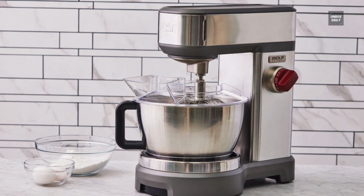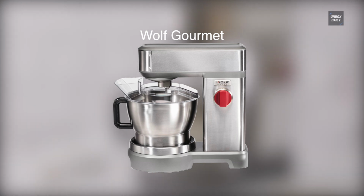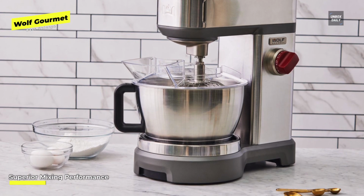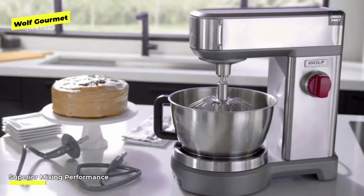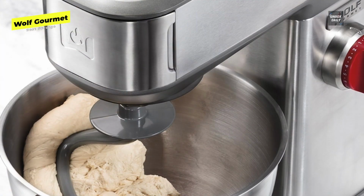Best Splurge, Wolf Gourmet. This is renowned for its exceptional quality and craftsmanship, despite the fact that this stand mixer is relatively new to the market. This model features a bowl lift similar to the KitchenAid Pro line mixer, but this unique design allows you to easily raise and lower the bowl with the turn of a handle. It includes a powerful 500-watt motor and a 7-quart bowl that can hold 8 pounds of dough at once.